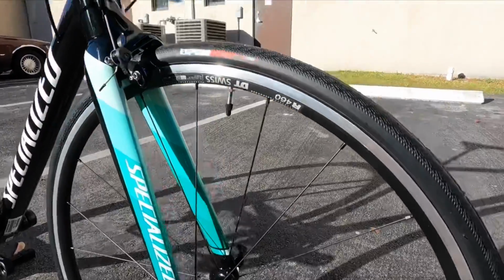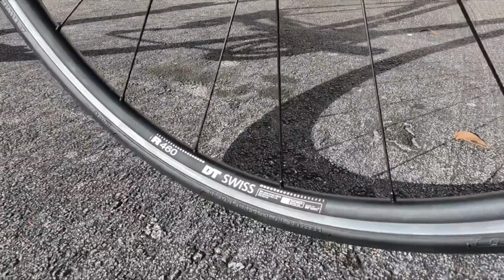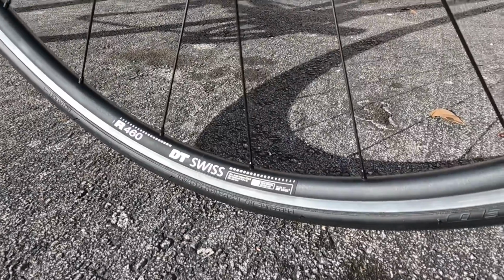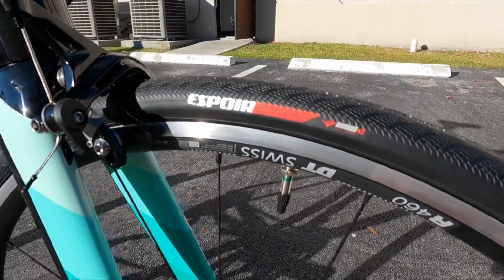On the wheels, you have the DT Swiss R460 wheels on here. Nothing crazy about these. They've been on a lot of bikes. They have a bunch of tires on here. They have the S-Works Sport in 700 by 25.